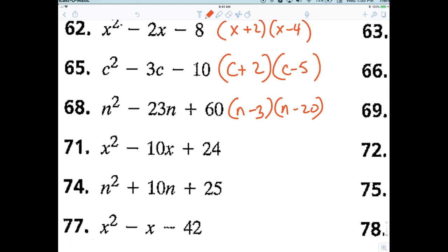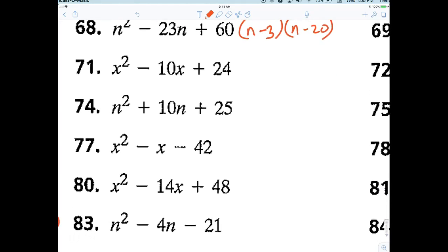Alrighty. Somebody, 71 is a tricky one. Yes. X minus 4 times x minus 6. Very good. That one wasn't that tricky. Yes, it was. Because you can do 12 and 2. You could say x minus 12 and x plus 2, but that would be wrong, right? Because the 24 would have to be minus.